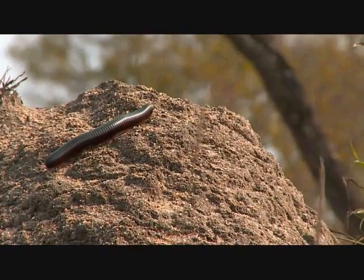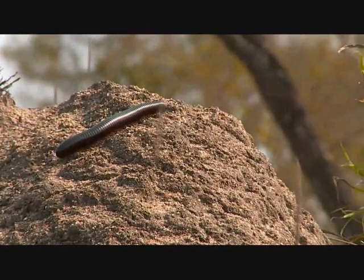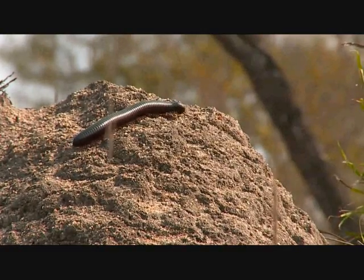Enjoy the views of this millipede. Look at those legs, and we will see you all a little bit later.